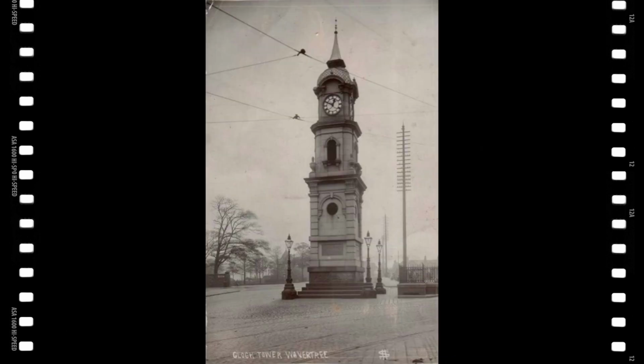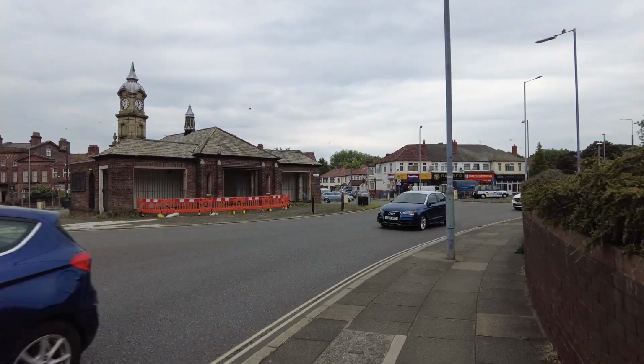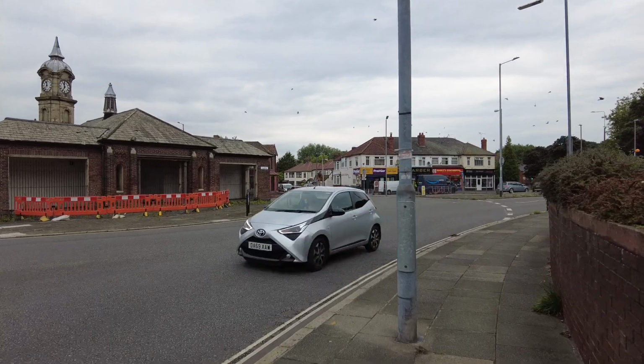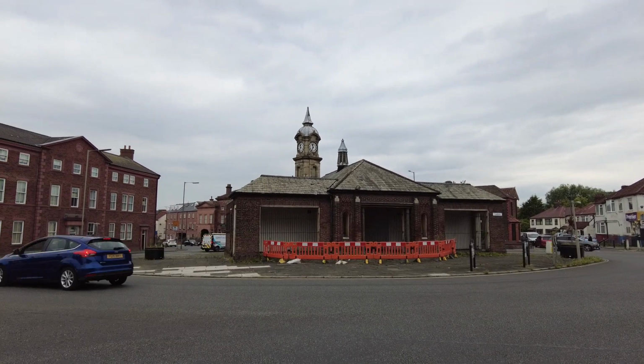This is an early picture of Picton Clock Tower, before the view was enhanced by the building of some toilets in front of it. And here's Picton Clock Tower today, complete with the complimentary disused derelict toilets and a plastic barricade. Nice.